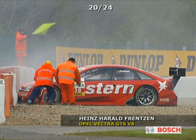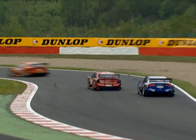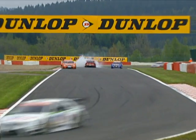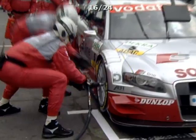His family actually worked in the undertaking business, the funeral directing business. And this is what happened to Heinz Harald. And well, I don't think he was actually tapped by Tomczyk there. If he was, it was a very, very light tap, but it certainly didn't look that way. And Heinz Harald Frentzen just touched the barriers.